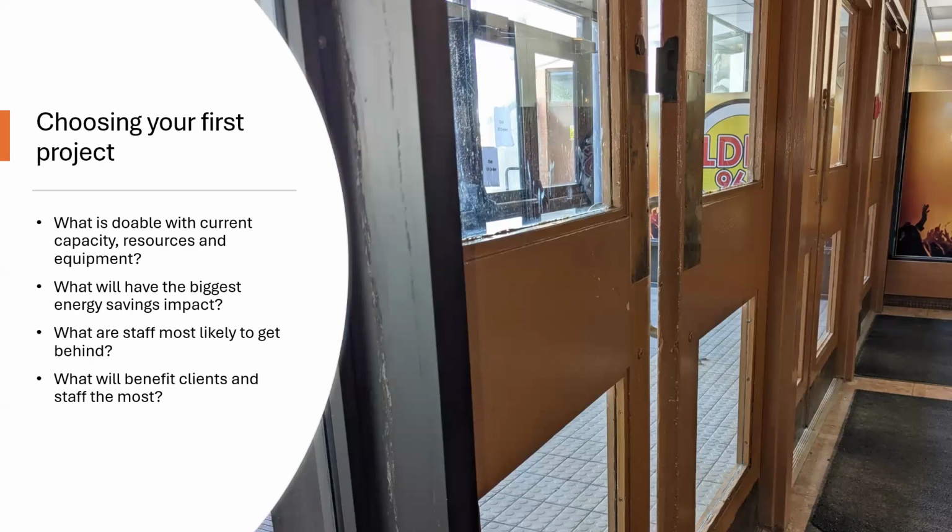So we're going to go through a bunch of different examples, ideas for projects that you might take on. They're not all going to be applicable to every business. So while I'm talking about them, I hope you'll be thinking about your context and what might work in your organization. And so when you're picking your first project, some questions you might want to be asking yourself are, what is doable with our current capacity, resources, and equipment? Maybe you have $0 to spend and you can only do something that's going to cost $0. Maybe you might be able to spend $50 to $100 on something, and then that'll change which projects you might be able to do.